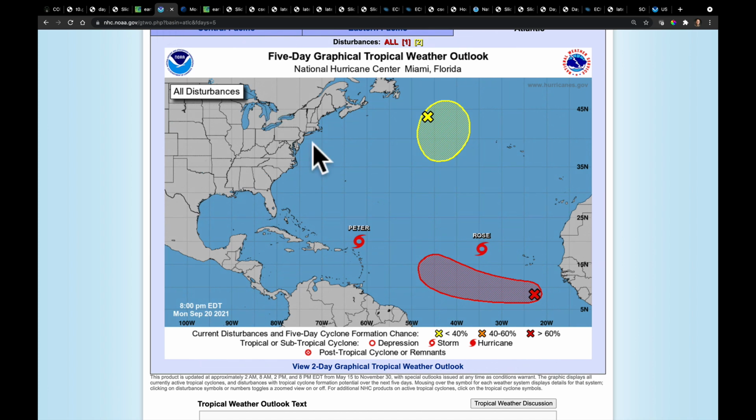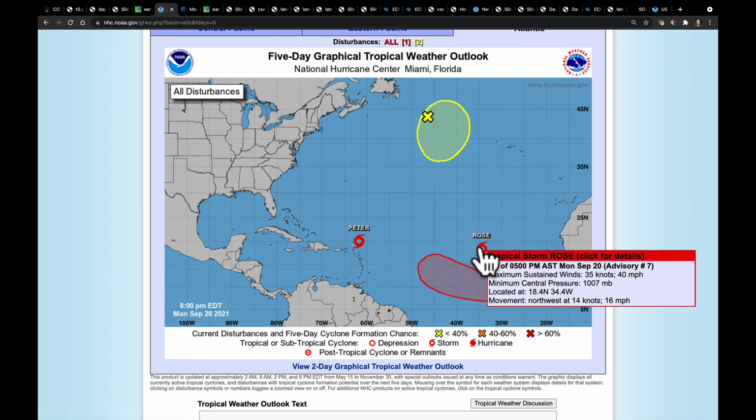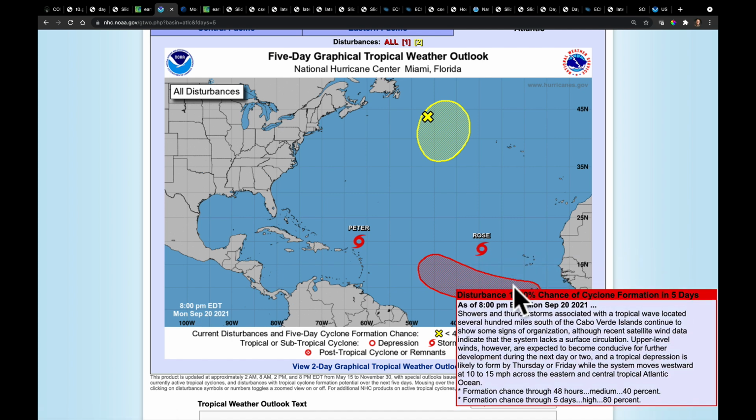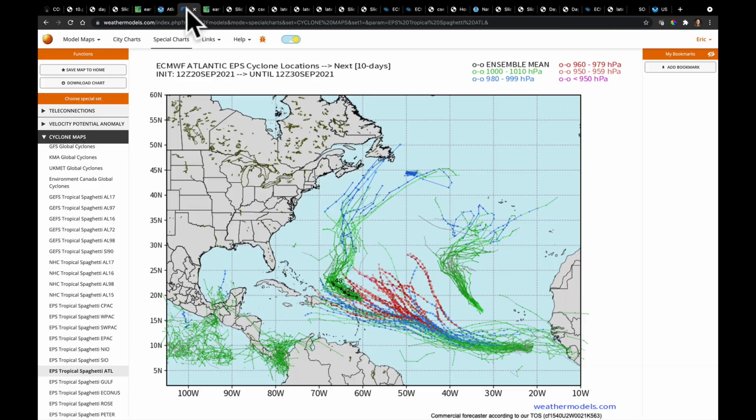Now, if you take a look at Peter, it is right now just barely into tropical storm status at 50 miles an hour, and so is Rose at 40. And then behind it, we need to keep a close eye on this tropical disturbance, which doesn't have a name yet, but has an 80% chance of development. And the reason why is because we expect Peter to make that turn. We expect Rose to stay out in open ocean. But the last wave that came off here, should it develop, we need to keep an eye on it once it gets over here toward the Lesser Antilles.